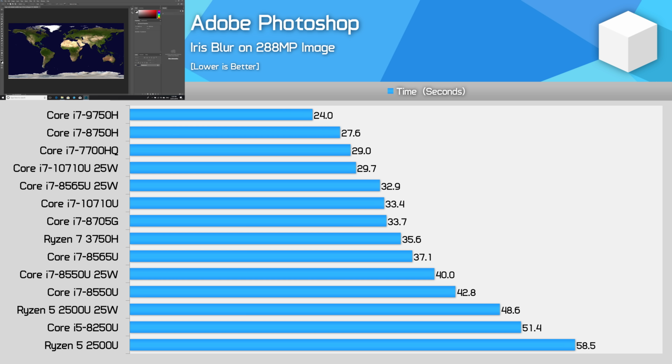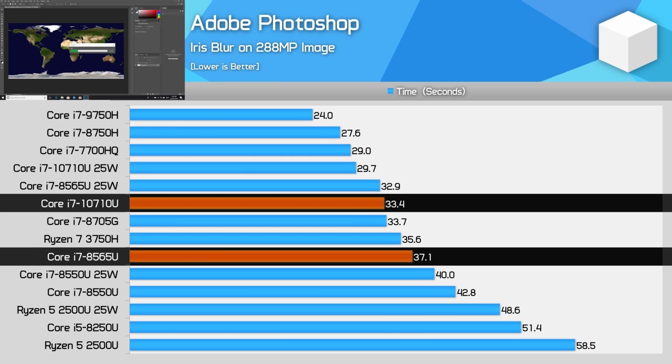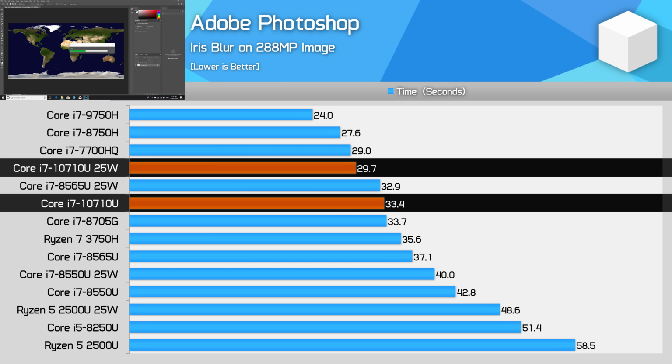Adobe Photoshop Iris Blur is an effect that's mostly CPU cache and memory limited. We're only seeing modest gains here for the i7-10710U over the 8565U to the tune of about 10%, which naturally is a bit lower than we've seen from other more intensive tests. There's also less of an advantage for moving to Intel's higher TDP 6-core CPUs, although the advantage is still there.